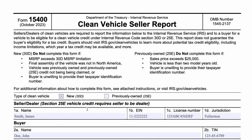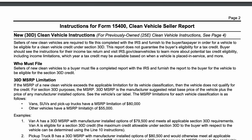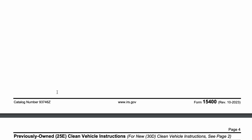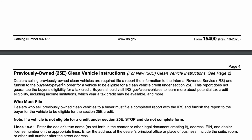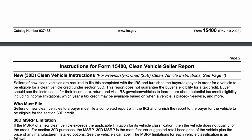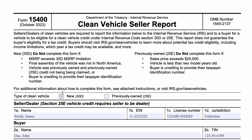This is a 5-page document, but realistically, the Clean Vehicle Report is 1 page. The next 2 pages are basically step-by-step instructions for the car dealer based on either the new clean vehicle instructions, which is under Internal Revenue Code section 30D, or for the previously owned clean vehicle instructions, which is under Internal Revenue Code 25E. For each vehicle that you purchase, you can only claim one tax credit or the other, and the maximum amount is, I think, $7,500. We'll go step by step.